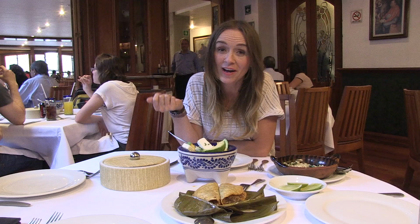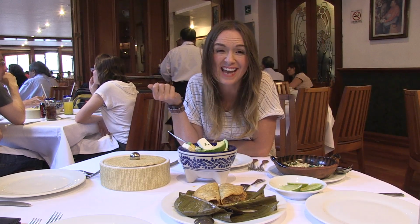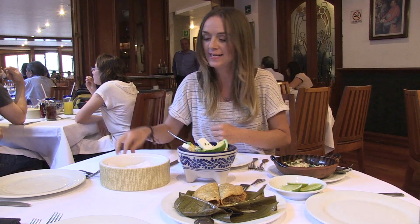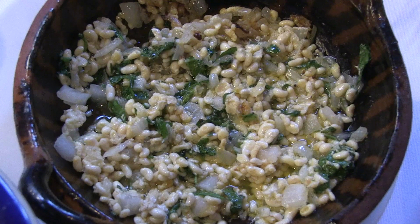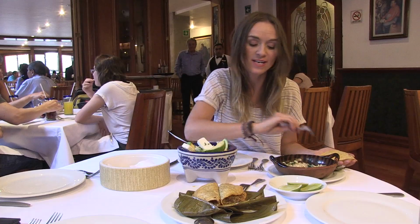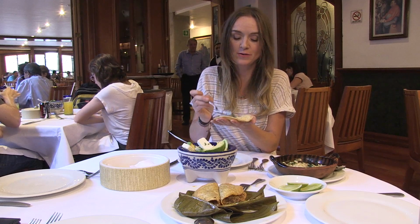There's things here I haven't tried yet in my time in Mexico that I've really wanted to try, such as escamoles, or ant eggs. So I'm going to give it a little go here for you guys. Let's see. You'll find all sorts of politicians, artists, lots of famous kind of people here, so it's really well known.